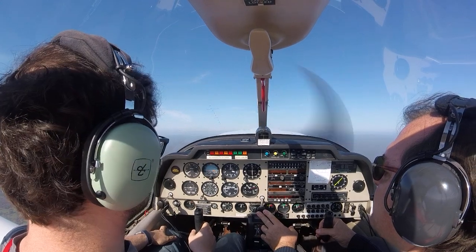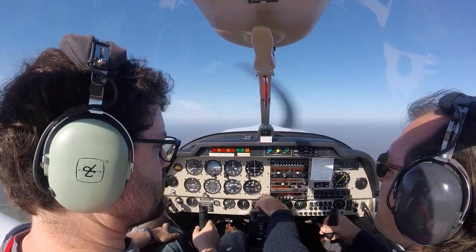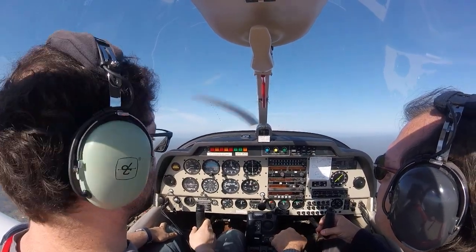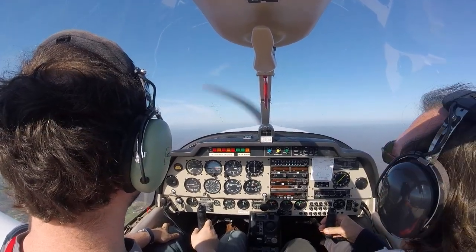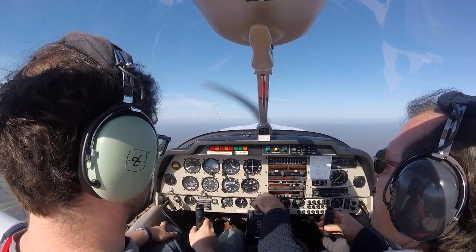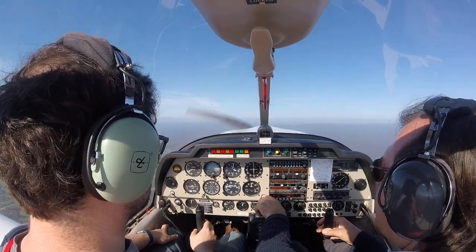When I get to 60, I'm going to have to reapply about 2000 RPM. Is that the stall warning? It is. Okay. Don't be worried. No, I'm not. I just haven't heard it before. As you can see. Wants to climb. Shouldn't be doing that.